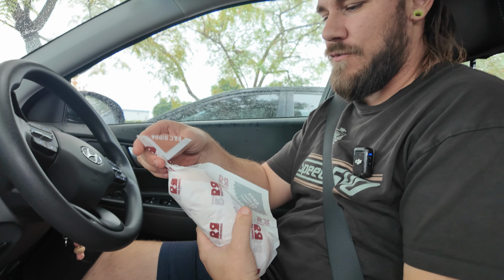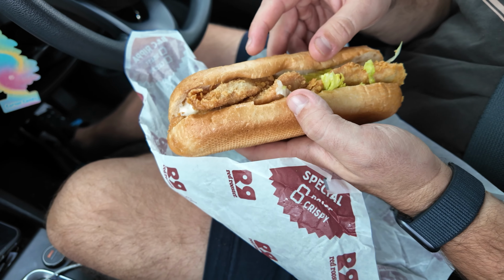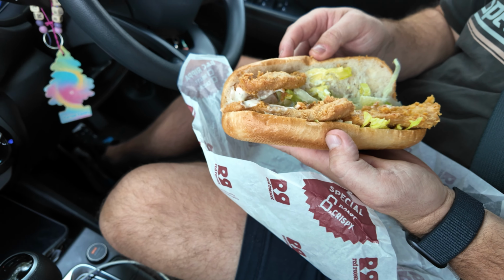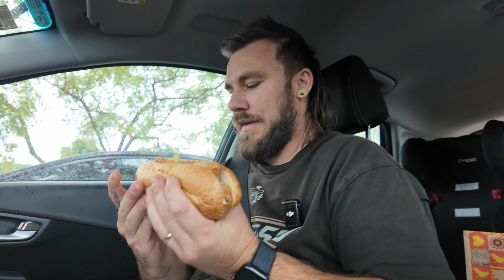Now let's see how the microwave food is. All right, we've got a ripper roll here. It's definitely well made, just a little bit of chicken popping out the sides. The chicken does look a bit dry and not cooked right, but we'll see how we go with the taste of this one.